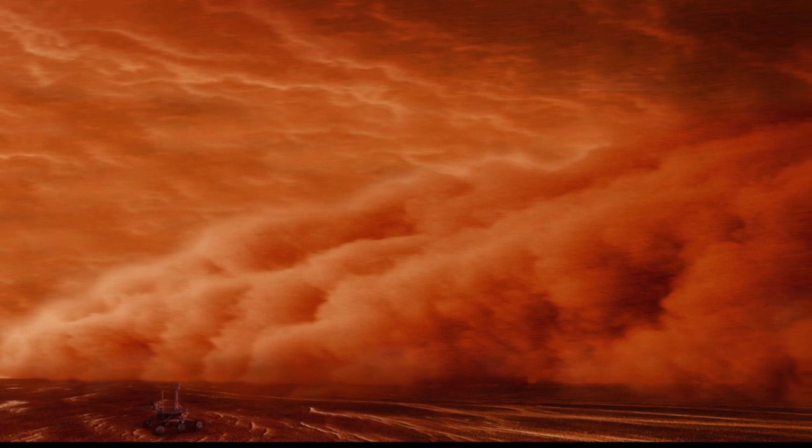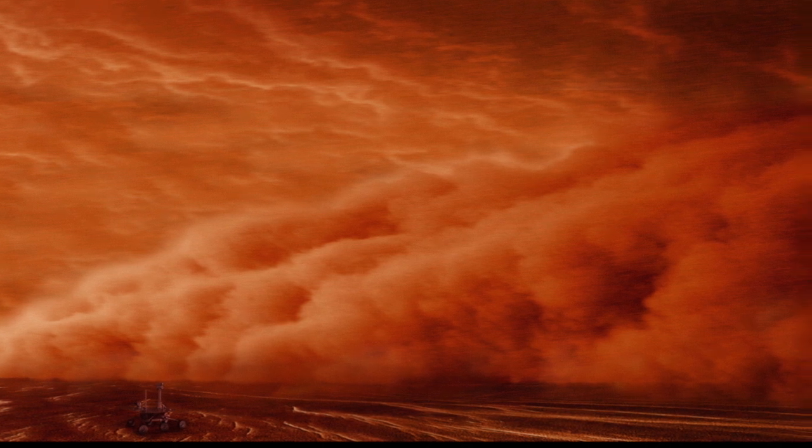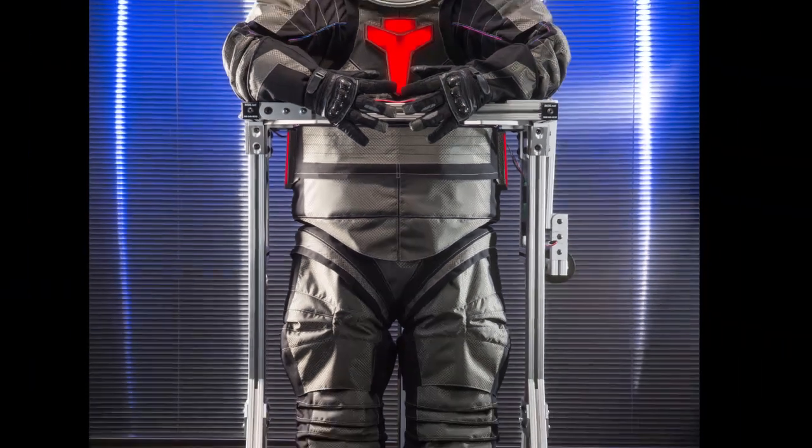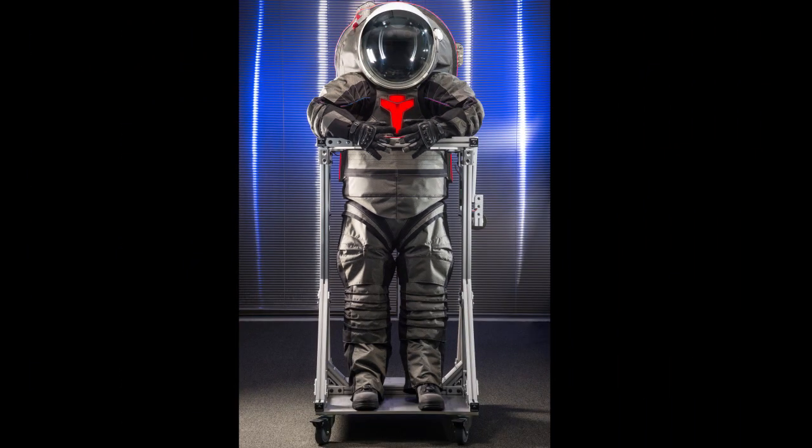For the most part, the materials will be similar, but they will be laid out in a new, totally awesome way. NASA's latest iteration, the Z2 suit, reflects these new priorities with a full soft suit for the limbs and a hard upper torso to add strength. As yet, the materials are undisclosed and in testing, but it is likely that the materials will remain similar.